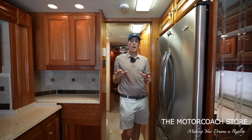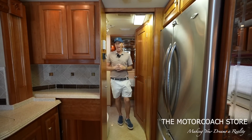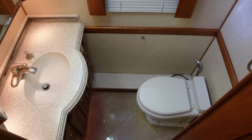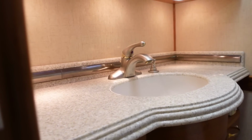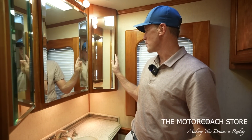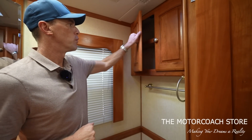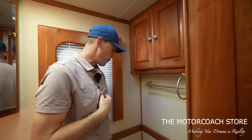Now, if you want to section off the back of the coach, you can close the door right here, but this coach does have a middle bath, nice radius shower, nice medicine cabinet, very clean. And then you have a separate room for your toilet, and this is very large. You've got a second sink in here, lots of medicine cabinet space. And when you open and close these medicine cabinets, you can really feel that quality, just another level that you don't see in production motorhomes anymore. And beautiful finishes, a little bit of storage behind your toilet here, towel hanging bar.